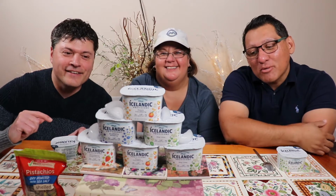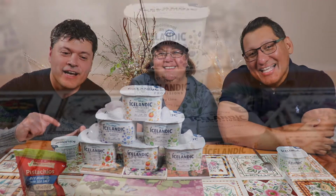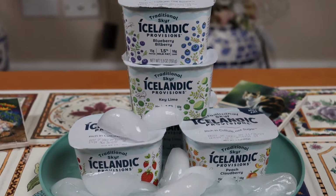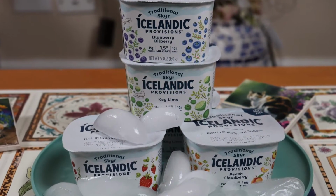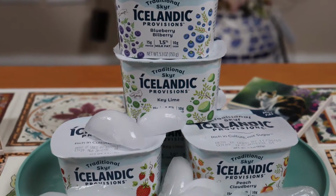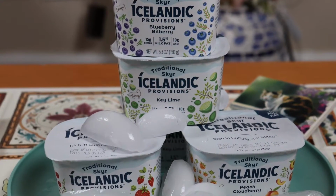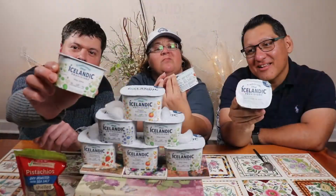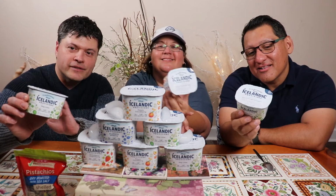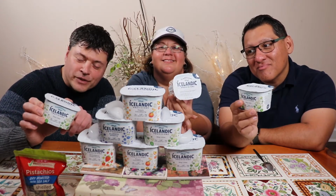And today, we are featuring Icelandic Provisions yogurt. This is a yogurt that's new to Krishy and to Gene, and it's one of my favorites. I discovered it about 2 years ago. What I like is it's different from your standard yogurt. Standard yogurt's okay, but I really like this one.